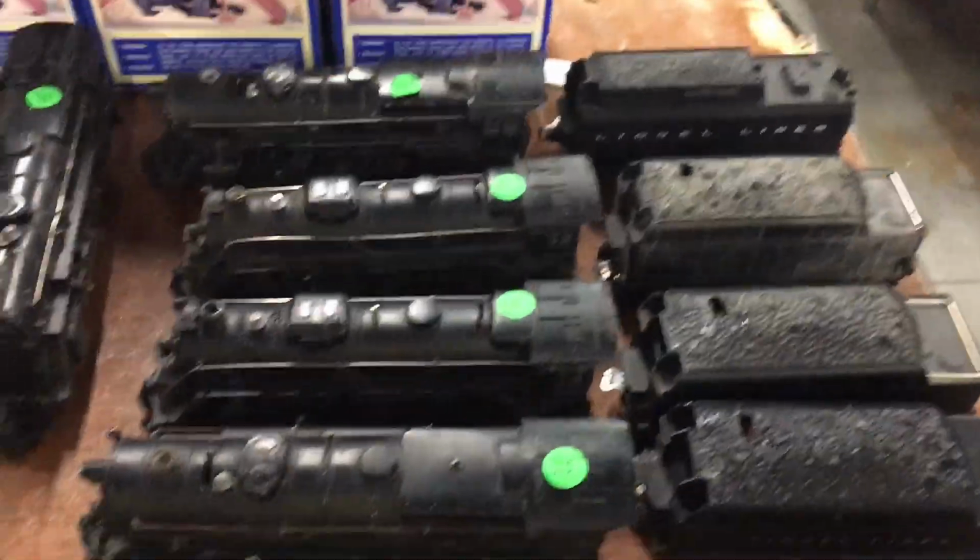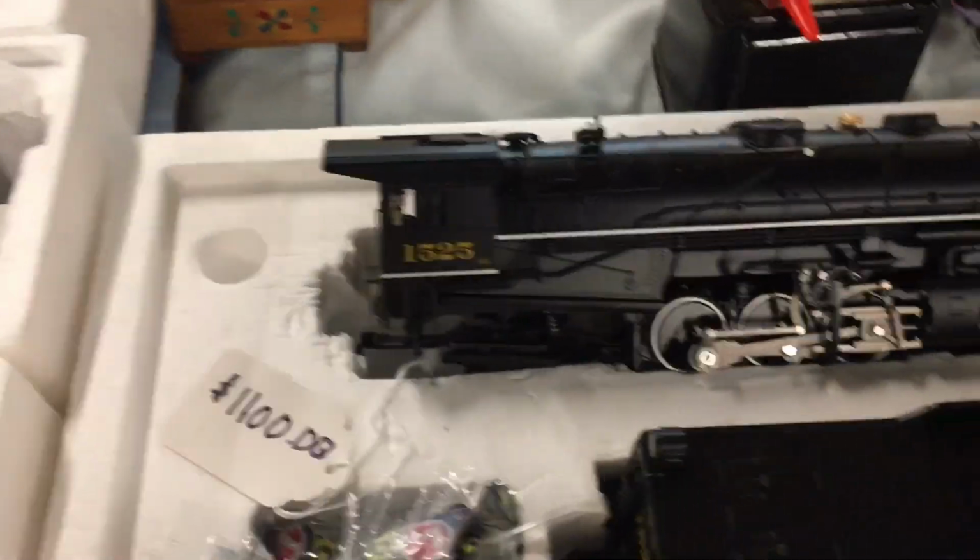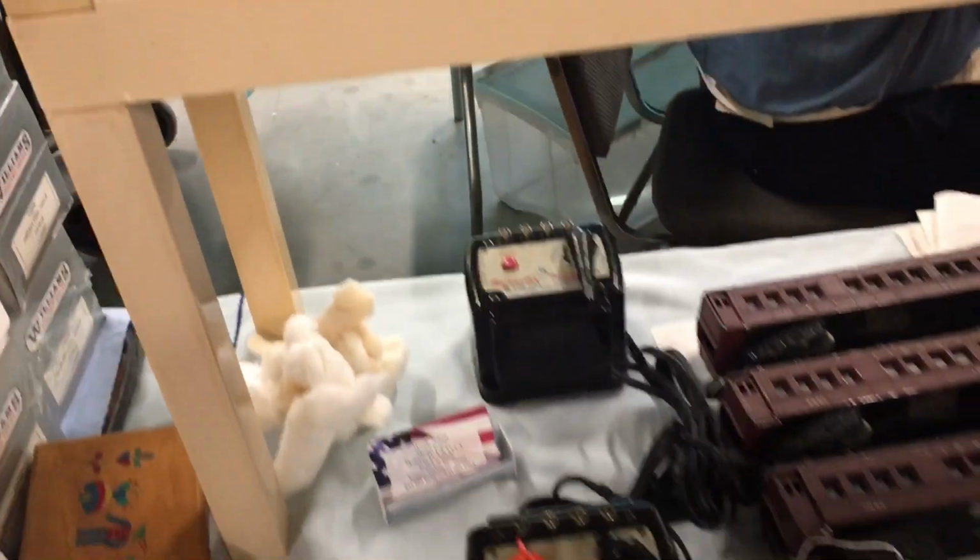Is it bad that as I'm editing this video, I'm actually thinking, why didn't I buy half this stuff? This is some nice small trains. I mean, I'd probably never use it. I probably never use this. Probably why I never bought it. But again, pretty cool.